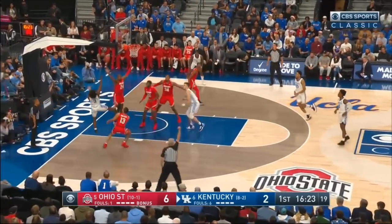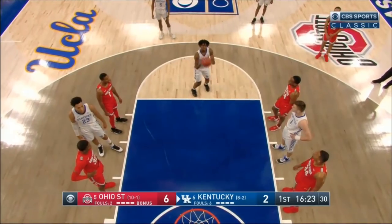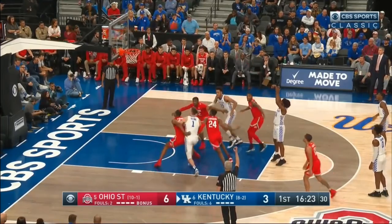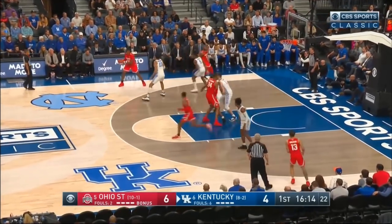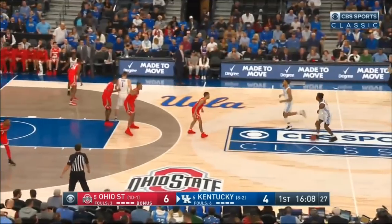Maxey with a crossover and a move to the baseline where he draws. Tyrese Maxey, a freshman out of Garland, Texas. Good free throw shooting team from Kentucky. That part John Calipari is happy about. They can shoot from 15. They sometimes can't shoot.